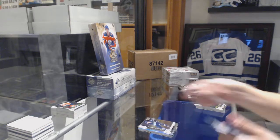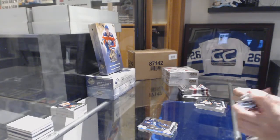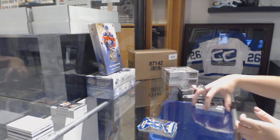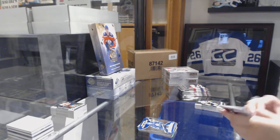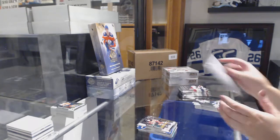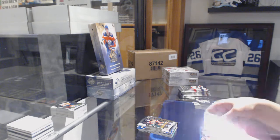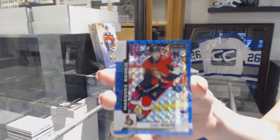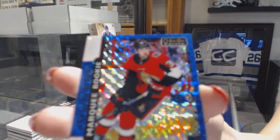Rainbow of Pekka Rinne for the Predators, Jack Roslovic rookie for the Winnipeg Jets. Destined for Glory of Laine for the Winnipeg Jets. Retro of Jonathan Drouin for the Montreal Canadiens, rookie of Will Butcher for the New Jersey Devils. For the Ottawa Senators, Colin White. Focus.